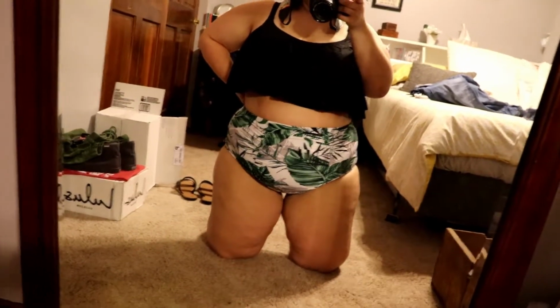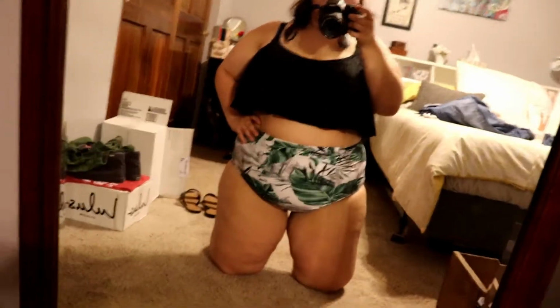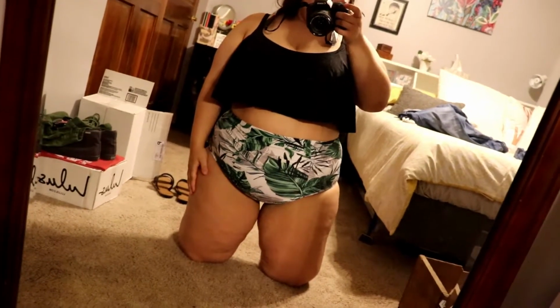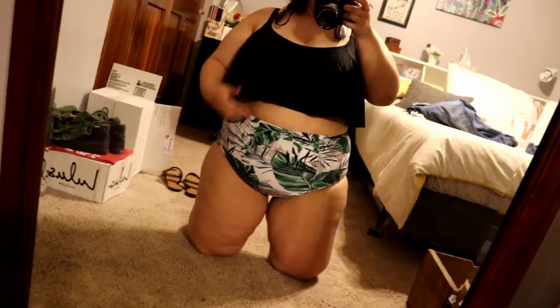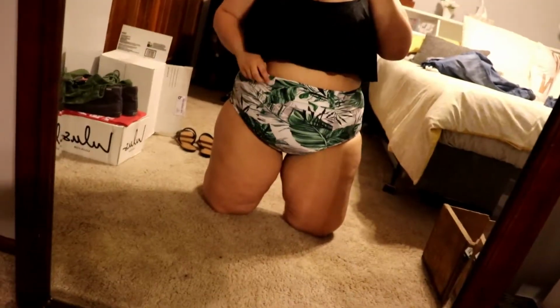So I wanted to show you guys the swimsuit I'll be wearing today. I literally never felt comfortable in a swimsuit, let alone a bikini. And I finally dropped the ball this year and made myself get it. So this is from Torrid. This is just one of those full tops that they have. And then this is their green plant high-waisted bottom. And yeah, I really like it. It's really, really comfortable. It's very flattering. I've gotten plenty of compliments on it.